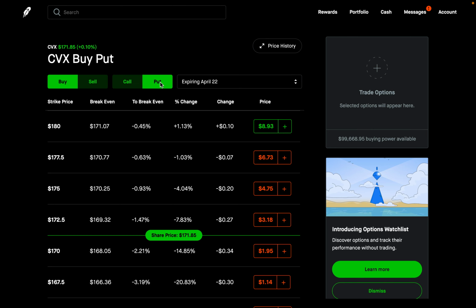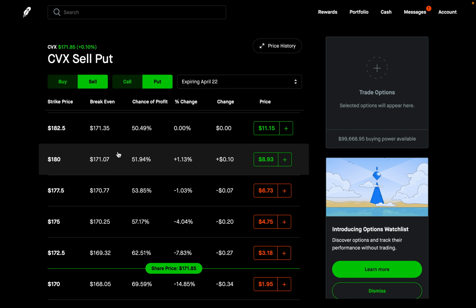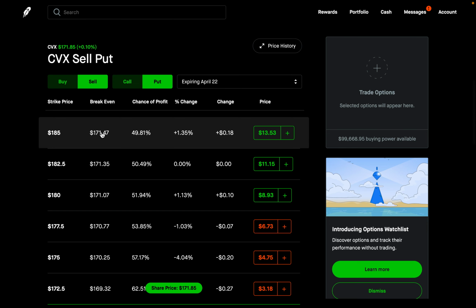So the very first thing you want to do is you want to try and determine if the stock price ends up going up, above what price do you believe it's going to go above? So let's say that if CVX does end up going up, let's say I think it's going to go above, let's just say 185. Okay. So what we do is we'd start by selling a put at that strike. So I'm going to go to 185, which is right here.